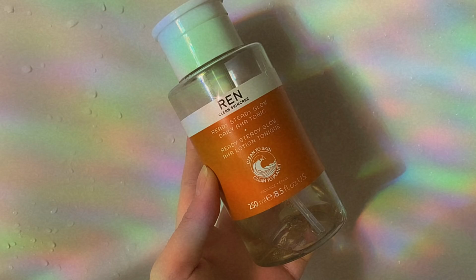And the other toner that I use regularly is the Ren Ready Steady Glow Daily AHA Tonic. I think this is the third bottle I'm working on. I'm almost finished it as well. This one's a really great glow boosting one. It really softens your skin. It's a really great exfoliator. I find this one to be a little bit on the stronger side. So if you're newer to this product, I would definitely use it 2 to 3 times a week, since this one is pretty strong. Tonight I'm going to be using this one right here.